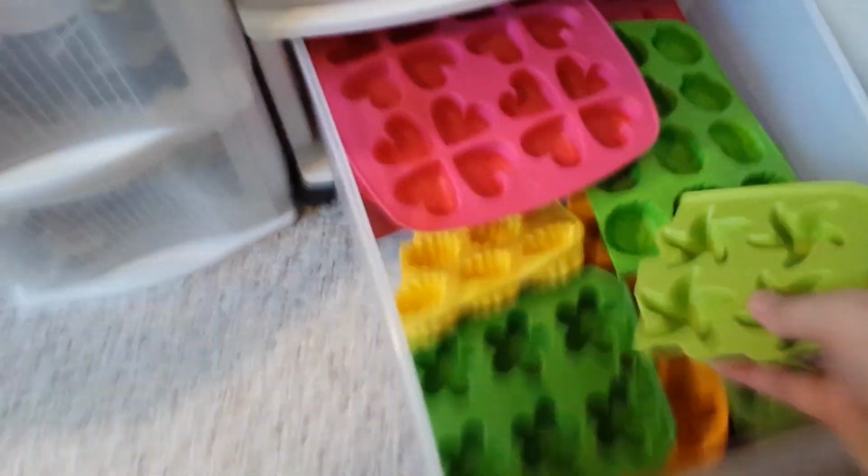I got this one the other day. Oh my god, isn't it cute? Coffee beans. Anyway, yeah, I need help. And then even more. Look how much. Look at this. That's ridiculous. Anyway, so that's all my molds in here.